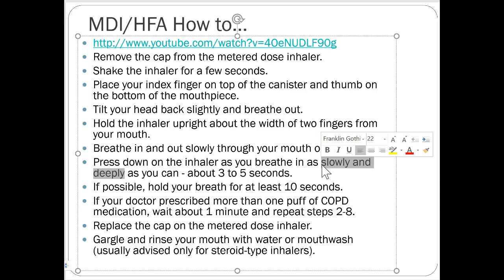The thing is if you breathe really fast with these, oftentimes all the medication can just stick to the back of your throat, and then it just goes down your esophagus. And that's just the nature of the propellant.